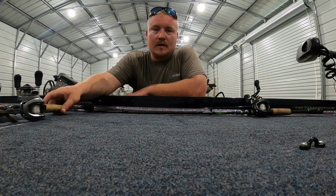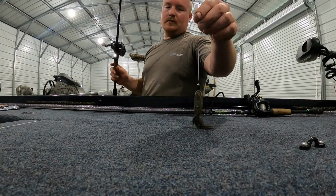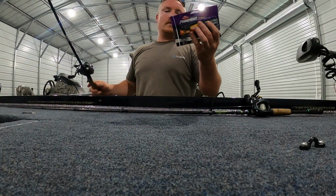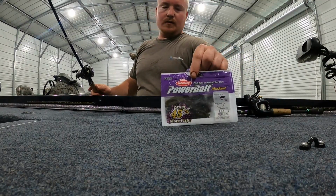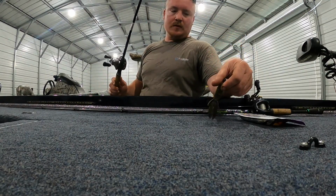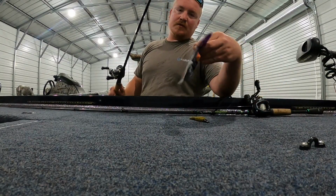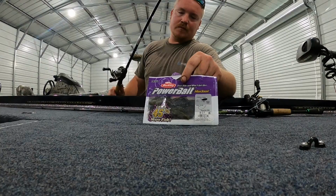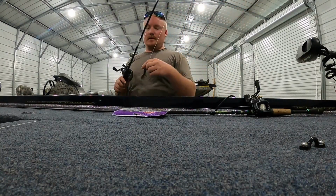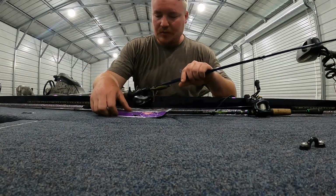But I ended up going shallow and caught every fish today on a Berkley creature bait. This particular one is called the Creature Hog. The color is called Goat. It's like a black and blue on the bottom, green pumpkin on the top, which I really like. Actually, it's the first time I've tried them today because I started trying some different stuff. You've got to be adaptive when you're tournament fishing to stay competitive.